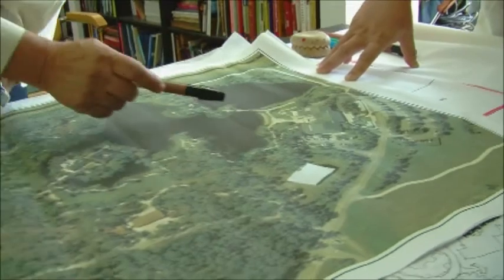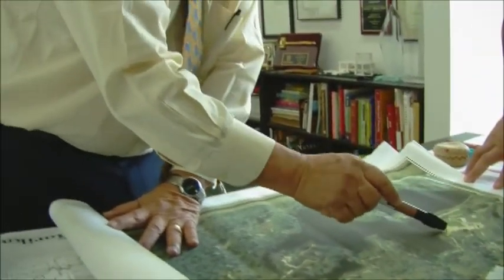This is where the awning, we're going to replace the awning here. And this is the main courtyard. My name's Donald Takeshi Yoshino, architect here in Boca Raton.